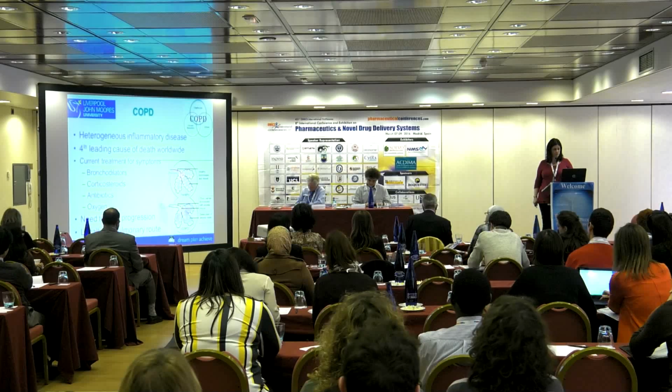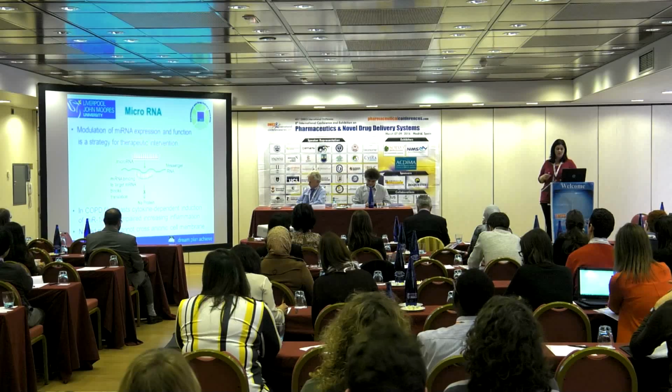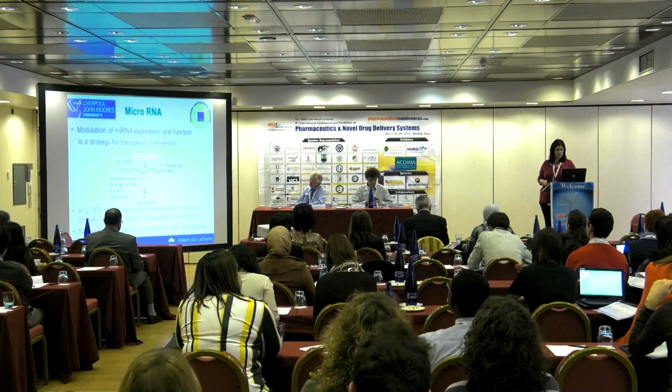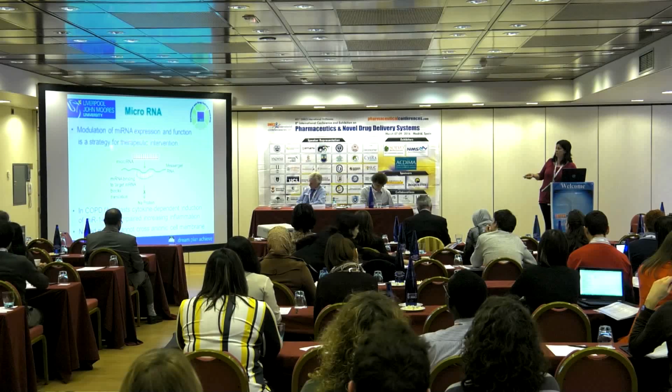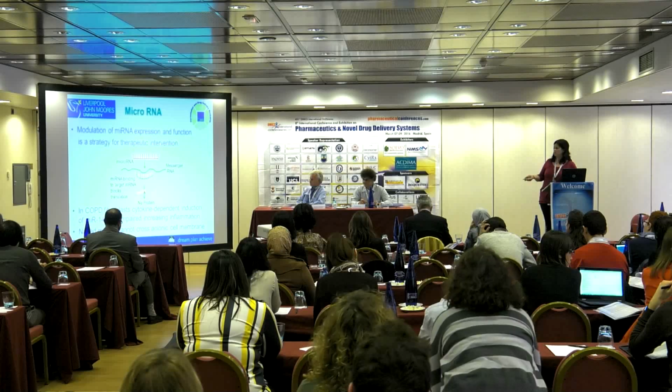MicroRNA expression and function is becoming a strategy for therapeutic intervention. And if we can modulate the miRNA expression within a disease, then we can therapeutically control that disease. And this cartoon that I have here just shows you that we have the microRNA within the cell. It will very specifically bind to the targeted messenger RNA, and it will block the translation of that mRNA, so we will get no protein formed.